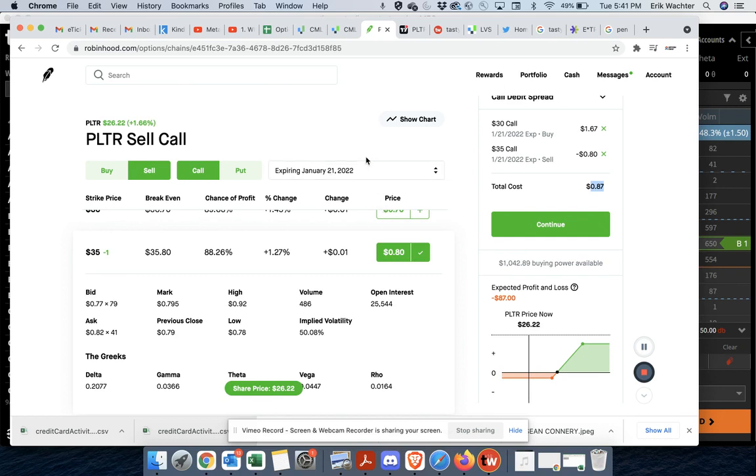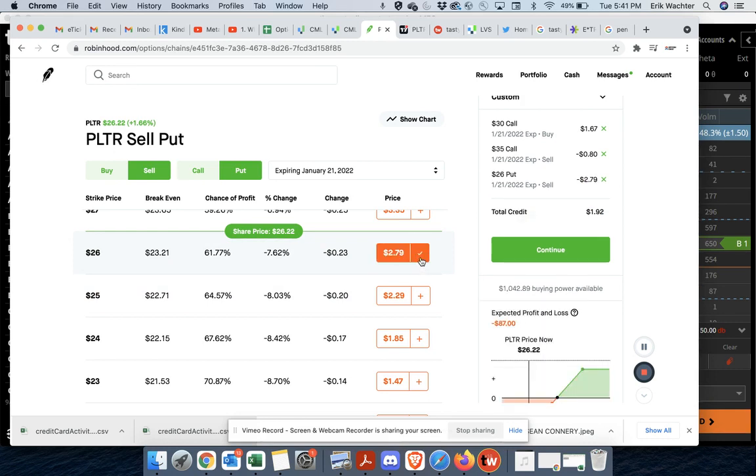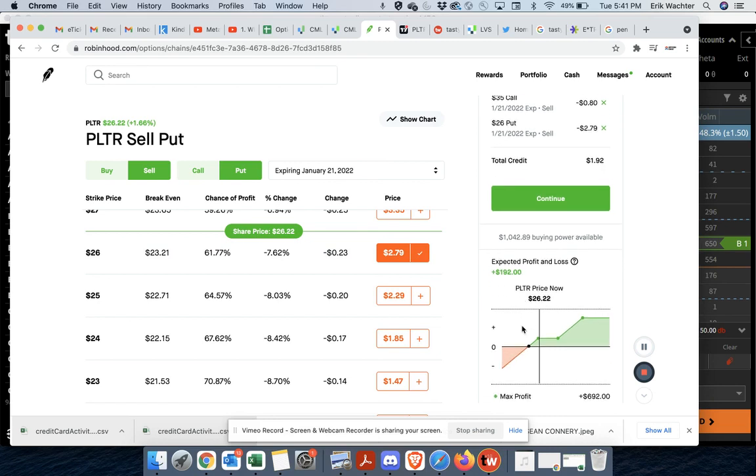So can we do anything to further reduce our break-even point and even maybe reduce our theta decay as well? And there is. This is what I'm thinking about doing, or that I've done. The 26 strike, we were at 25 yesterday, and I actually sold the 26 put. So we're going to sell a put.